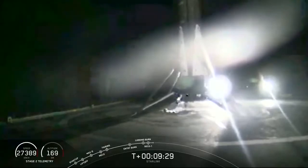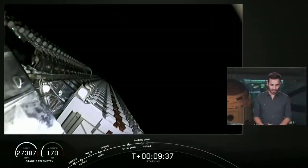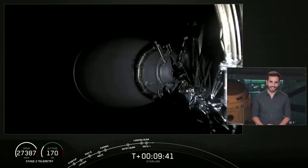Always great to see those first stages come back. While that was happening, we did have our second engine cutoff 1. That's the end of the second stage's first burn. And we did have confirmation of a good orbit for that second stage.